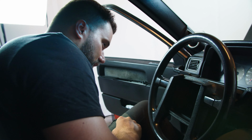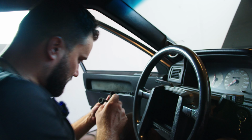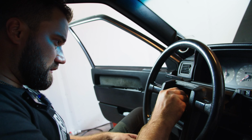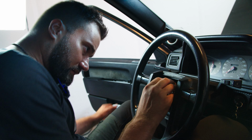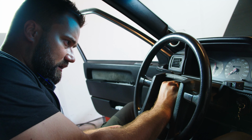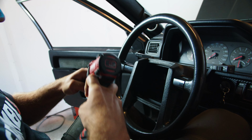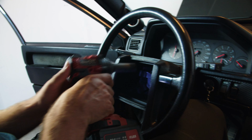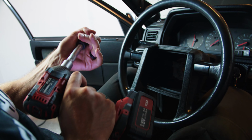This comes off easily. And then there's one center nut that is gonna be, I guess, 17. And then one connection for the horn. Make sure the steering wheel is straight and you have enough extension sockets that you can reach it.